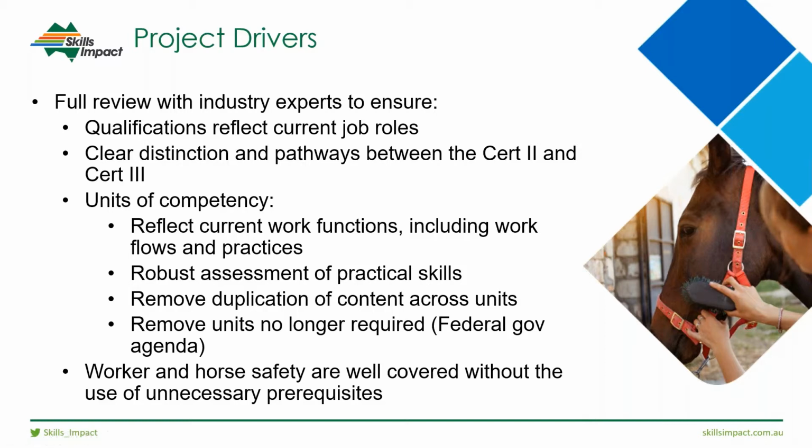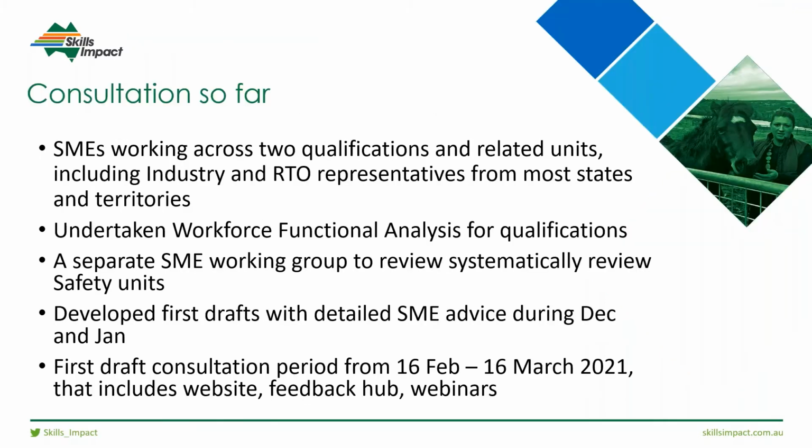Overall, worker and horse safety has been a key topic that we have looked at throughout this project. We have been taking the approach to remove unnecessary prerequisites as they had unintended consequences, and to embed safety where we can. So far, we've worked with SMEs across the qualifications and units of competency. These SMEs are subject matter experts who represent various areas across Australia from different parts of the industry and RTOs. We have undertaken a workforce functional analysis to review the qualifications and to really drill down what those job roles are for a certificate 2 and a certificate 3. We've had a separate small SME working group that systematically reviewed all the safety units, which are, I guess, the foundation for the horse care area. We will be going through those units in this presentation.